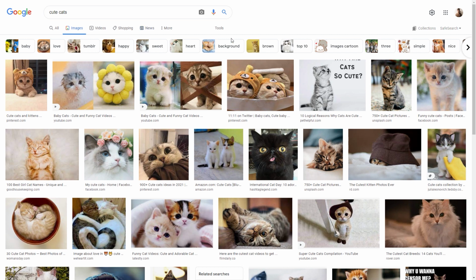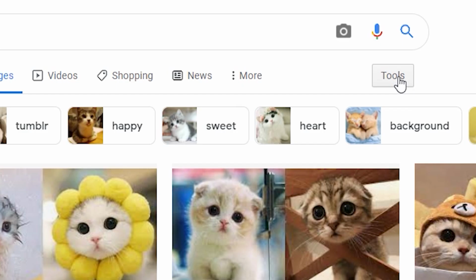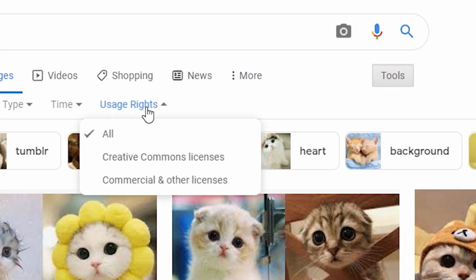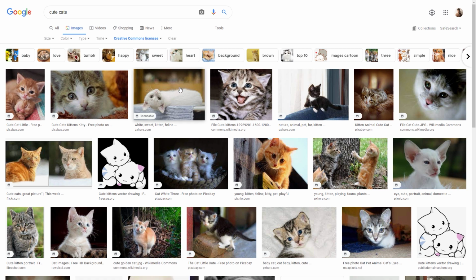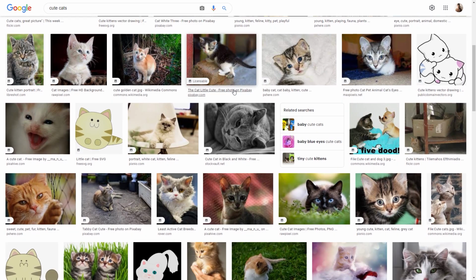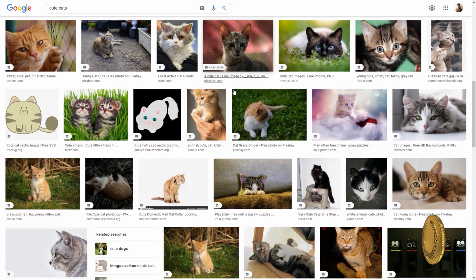And now what you want to do before you download a photo is click on tools right here. And then you'll be able to see usage rights over here on which you want to click it. And finally, select Creative Commons license. Now, as some of you may guess, this is the Google trick I was talking about. Not many people know about this at all.